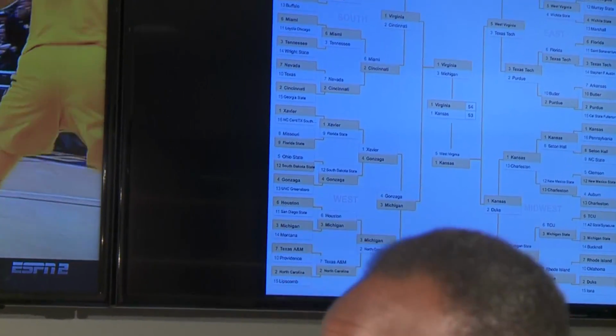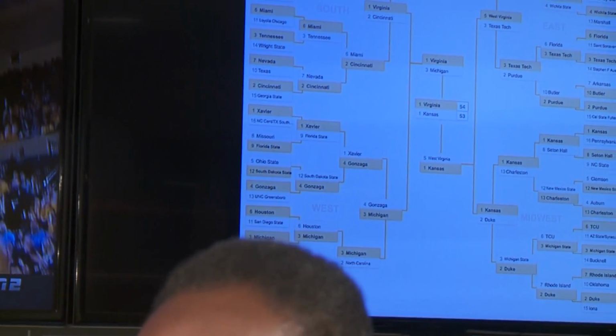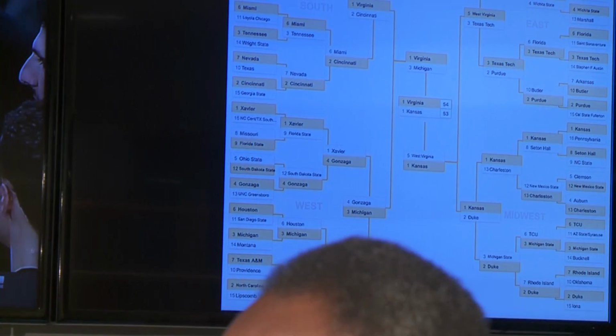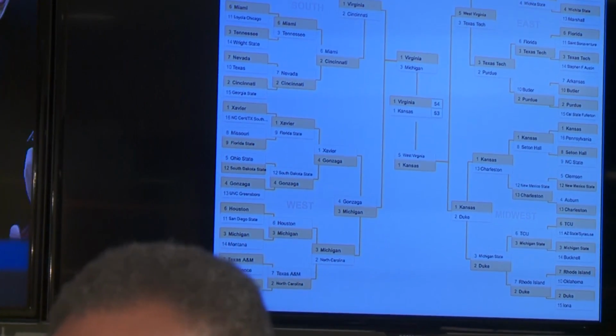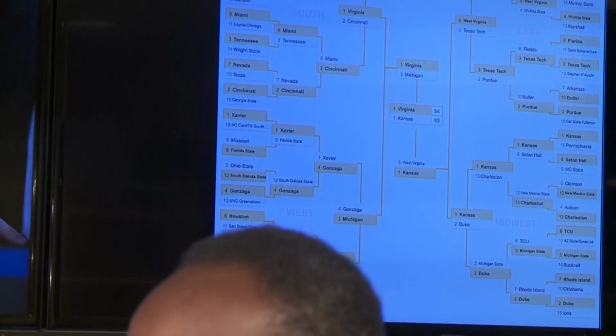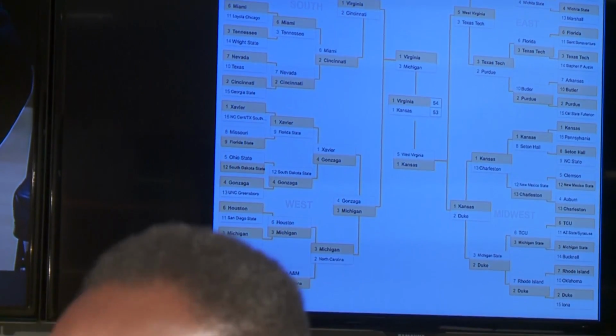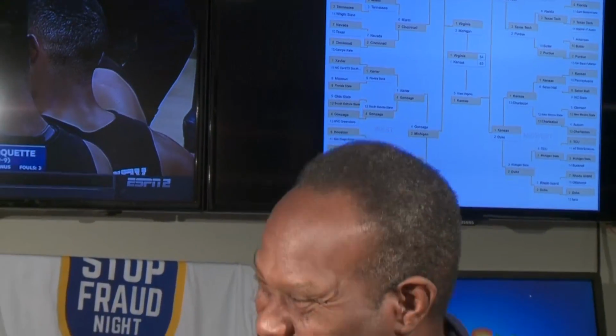People are really hot on Michigan now because they got hot late. They won their conference tournament, the Big Ten. They're riding a wave of momentum. Momentum can carry you really, really far if all things are clicking and you're just doing really well. So go with the hot teams. Michigan's a 3rd seed, a good solid seed, and they've always been a big name.